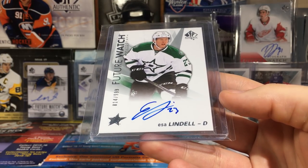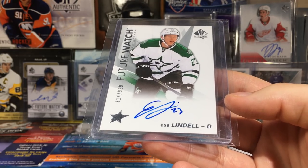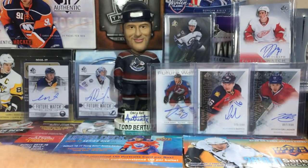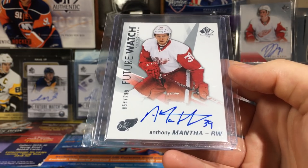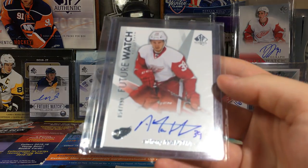I guess Dallas already locked this guy up. Last year, I think they gave him like a 4-year deal. He's a pretty solid defenseman. He put up some decent numbers, actually. So yeah, Esa Lindell. Okay, next up, I got two of these. Anthony Mantha. He's had a really good first full year. Did he have 2 full years? I don't know. I think he missed some time in his first season.